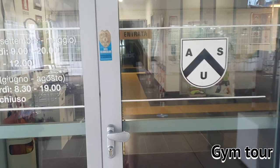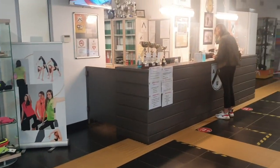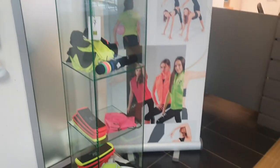This is what the gym looks like. When you walk in, you can put your umbrellas here, and here is the reception. Back there are some vending machines with water and other snacks. Here they have their own line of merch.